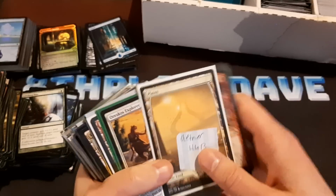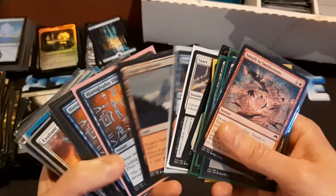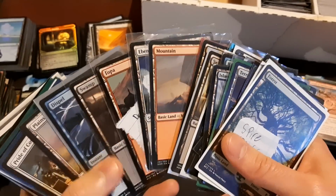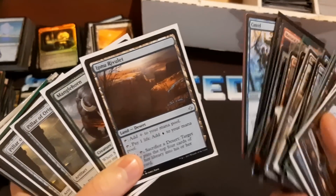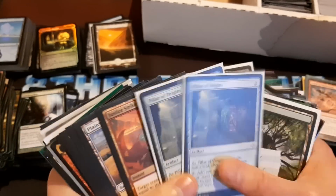Some sleeve cards here. Okay. Someone was proxying again. Check it out, we found a Spire Bluff Canal. Hypno Rivulet. It's in the cycle that we're looking for. Pillar might be something.